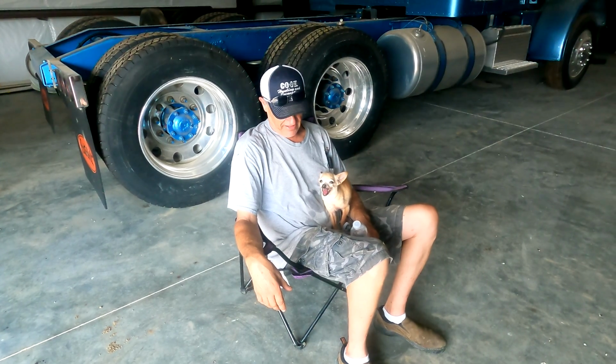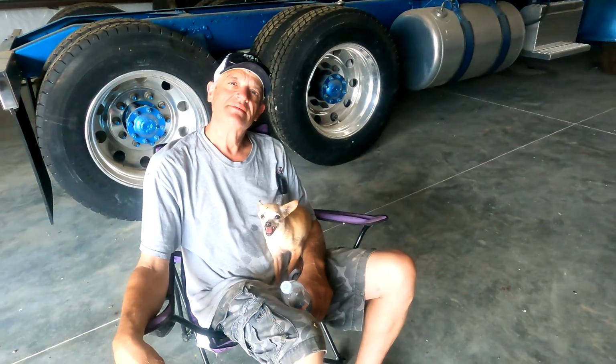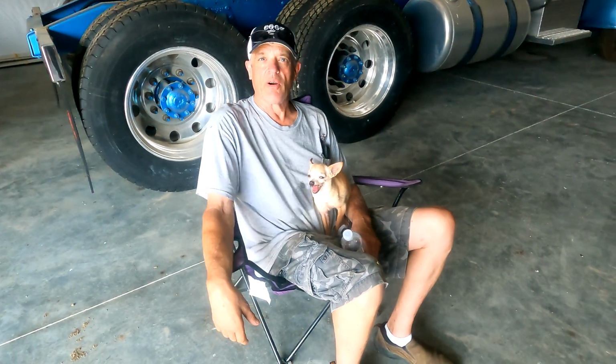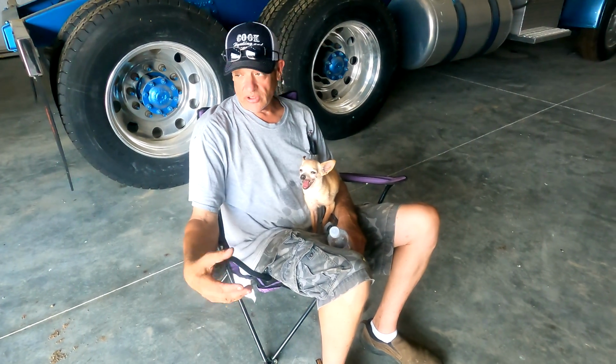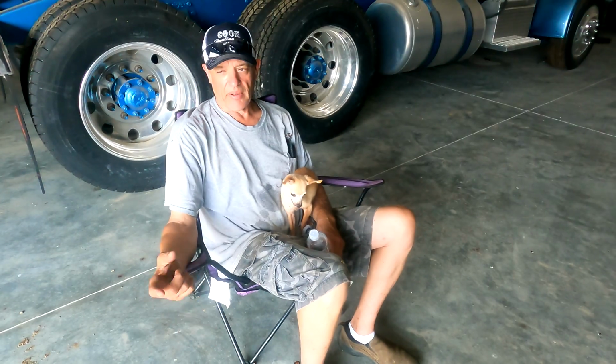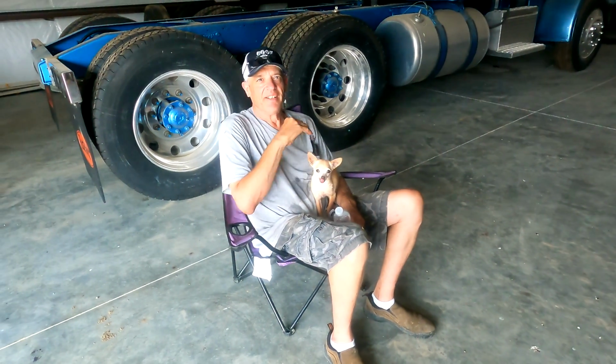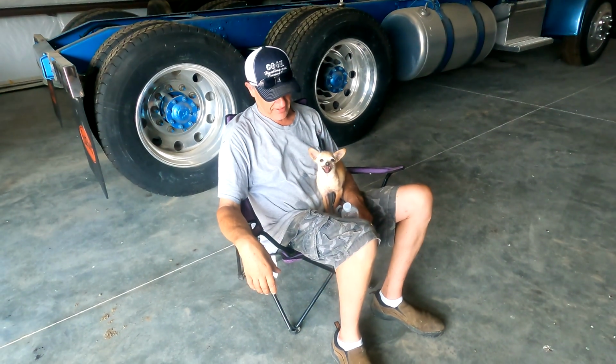Is it a Chihuahua, right? Is it a mix or just straight Chihuahua? It's a reindeer, little reindeer. Reindeer? Well, I didn't know what it was when I got back home and started looking it up. Took her to the vet and had her checked out. But yeah, when she was a little pup, she started riding right here in the truck when I got her.